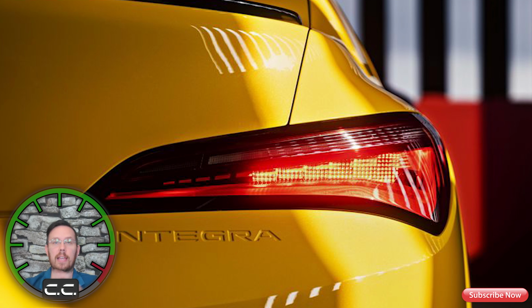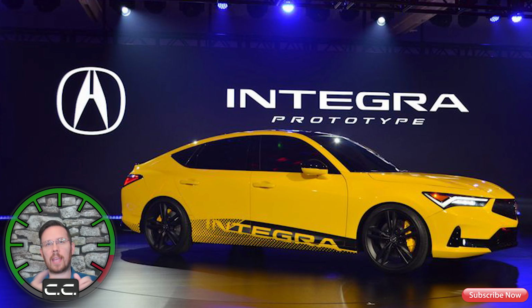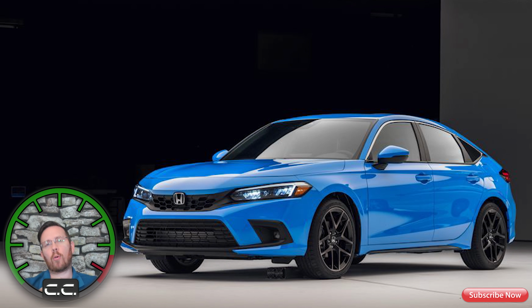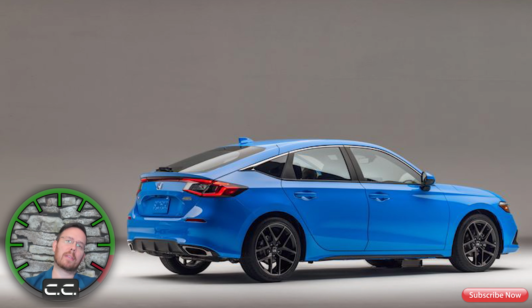So thankfully, all three are offered in a manual, but let's get to pricing strategy inside Honda Motor Company and try to understand what they're doing. So number one, they said that the Integra is going to start at 30 grand. Well, if you want a hatchback right now on a Honda showroom floor, it's $29,400 before destination and a little over 30 grand with destination. But that only has 180 horsepower and it does not come with a limited slip differential.